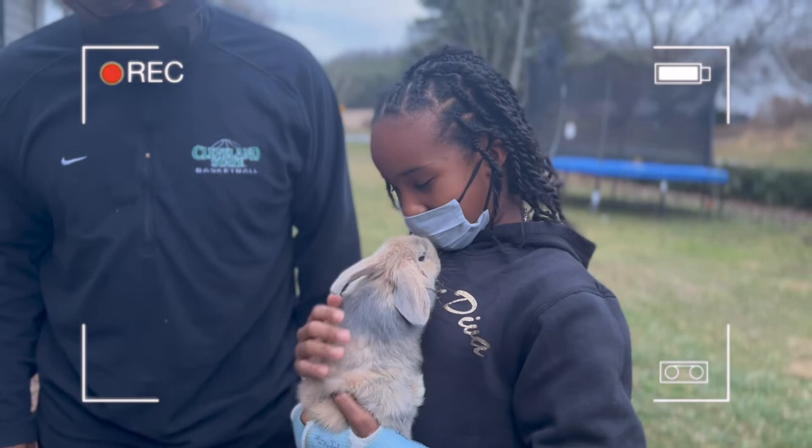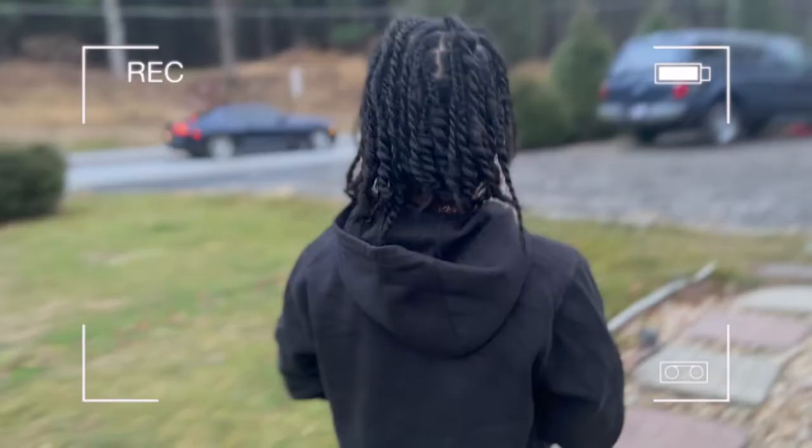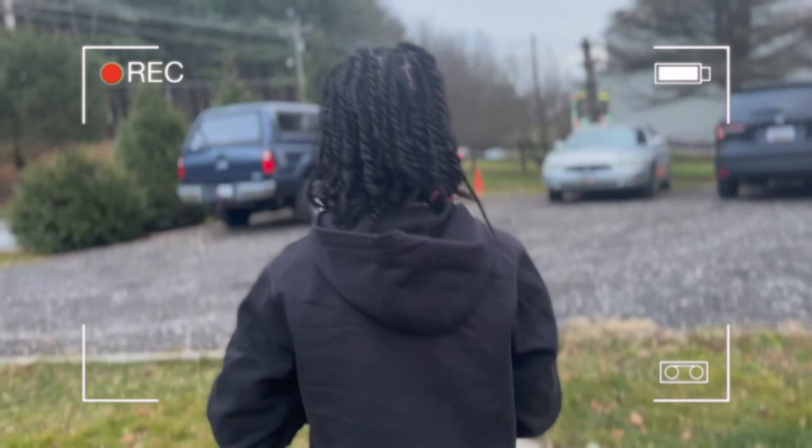She's very cute. Her birthday was November 4th, so she's freshly 8 weeks old. Oh, November 4th. Hey guys, we got the bunny!